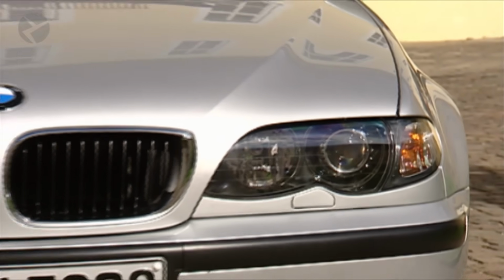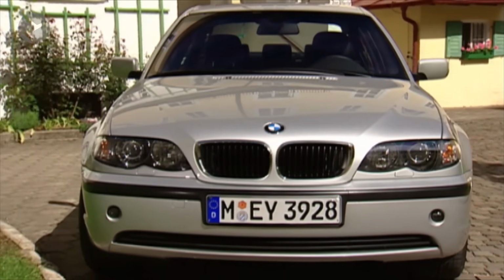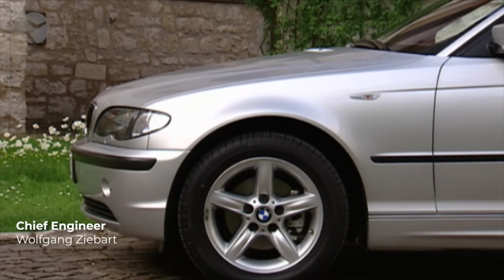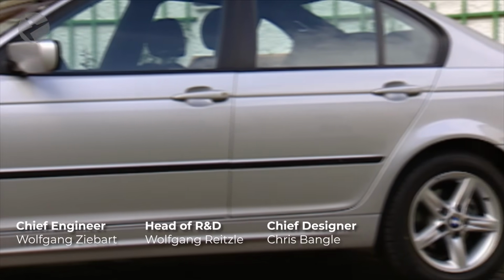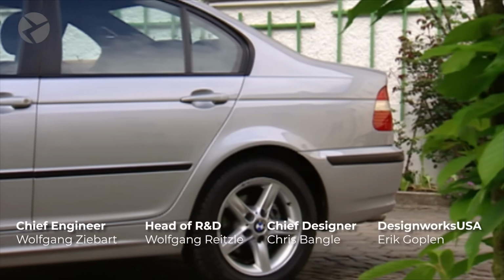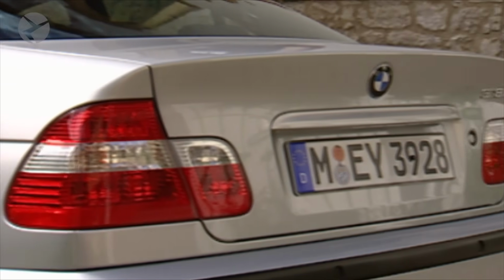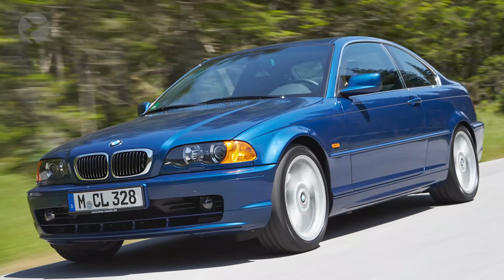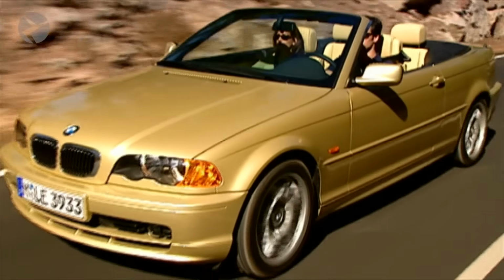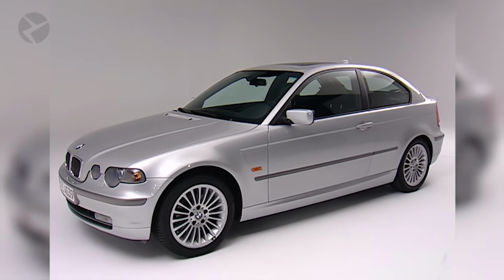BMW wanted to not only improve the 3 Series aerodynamics, but also the aggressive stance. So Chief Engineer Wolfgang Seibert, Head of R&D Wolfgang Reitzel, Chief Designer Chris Bengal, and Eric Goplin of DesignWorks USA got together to transform the 3 Series into another killer for the consumer market. The 4-door sedan was the first to be released, followed by the coupe, convertible, wagon, compact, and M3.